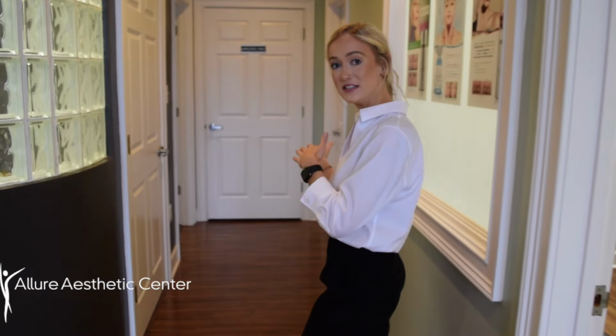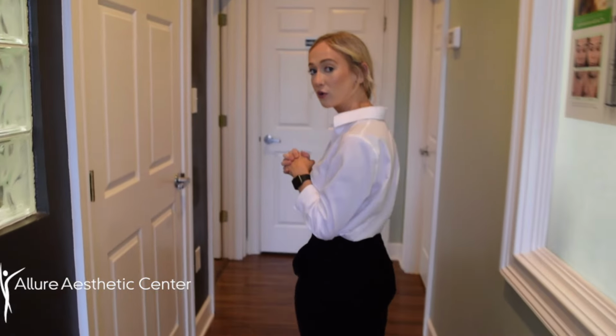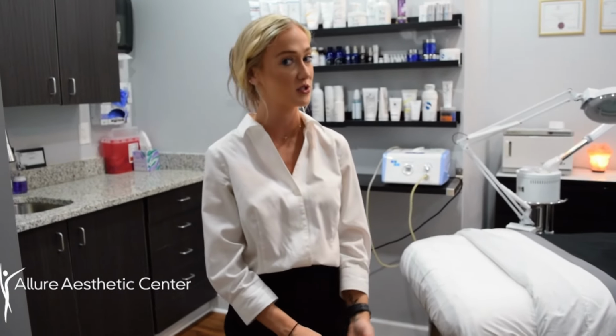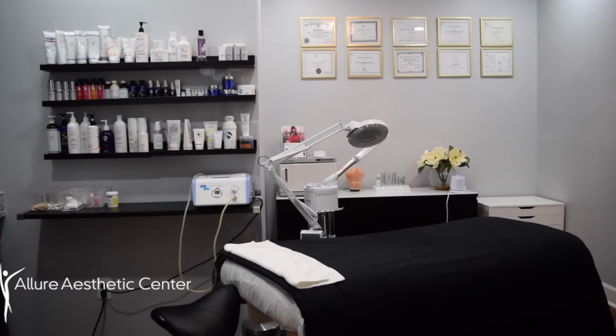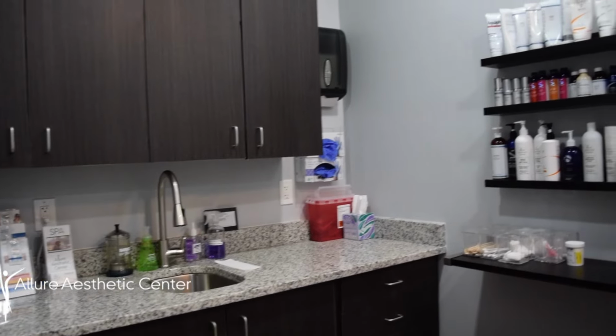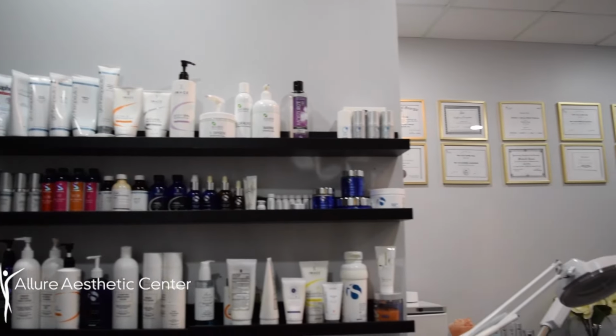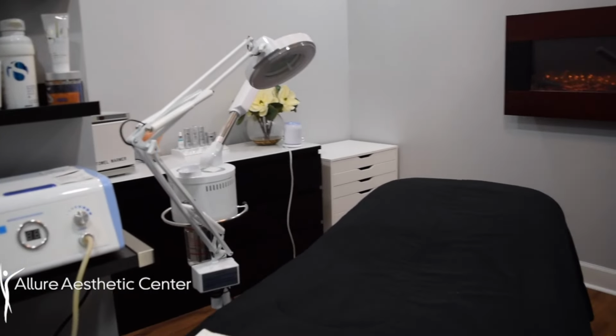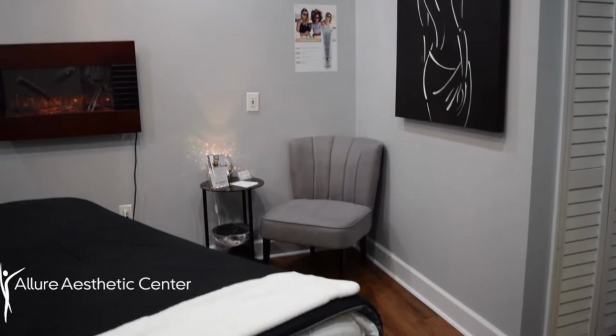So right this way, down this hall, is going to be our spa room. Here at Allure Aesthetic Center, we offer many medical grade skincare treatments, such as microneedling, PRP, chemical peels, microdermabrasions, as well as many different options. Our esthetician is trained in dermatology, and she will be able to cater to every individual skin type.